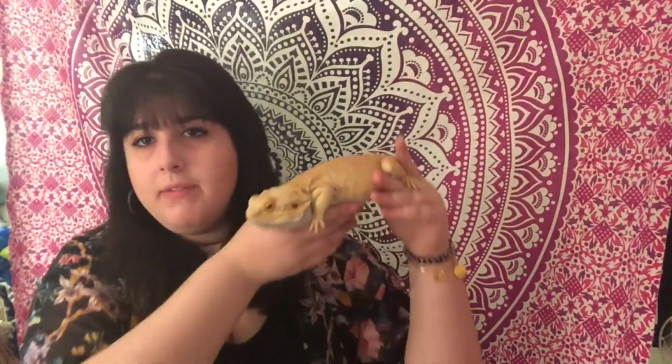He doesn't go into brumation. He just gets a little bit lazy, but he doesn't fully sleep for a couple months, so that's pretty cool. I get to have him around for a few months during the winter. I know a lot of people's dragons go into brumation and they sleep, but he doesn't. He has a 40-gallon tank. He's about, the owner said, 4 years old.